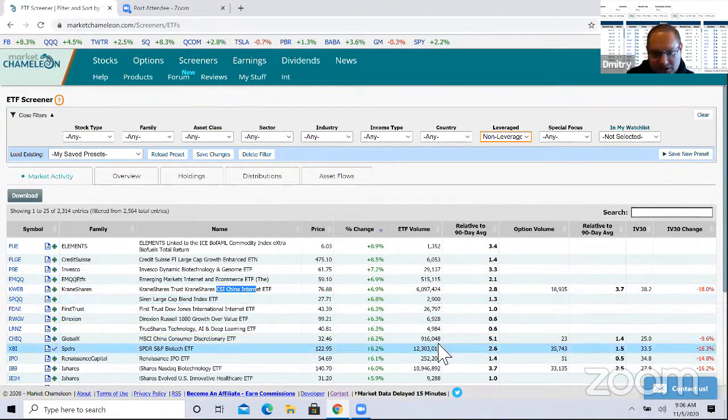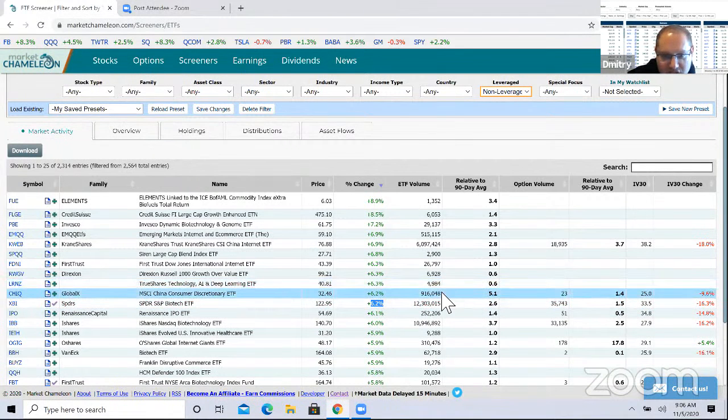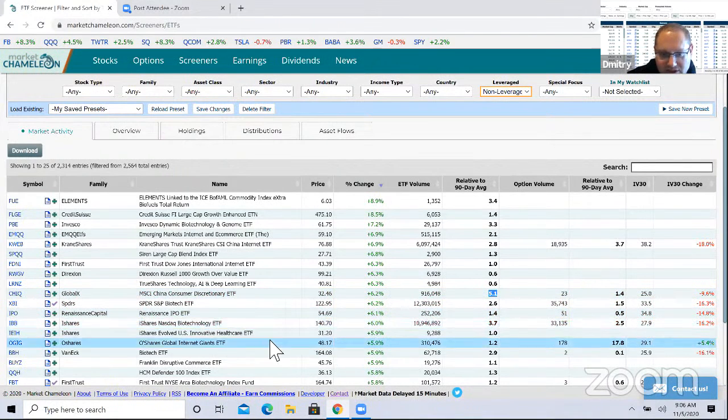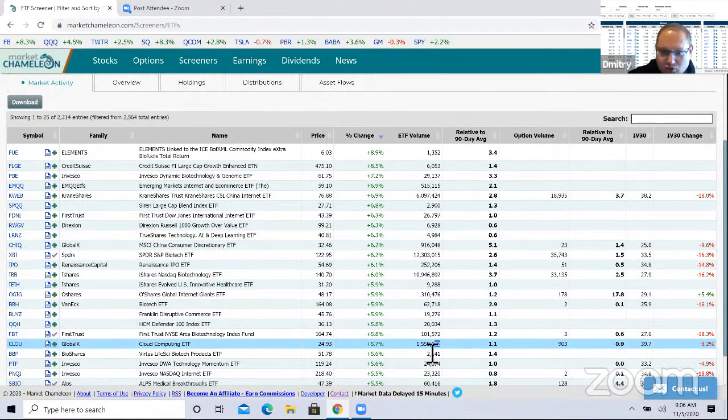Here I see, let's take a look here. Here's 12 million shares. That's the biotech. That's up 6.2% yesterday. There's another China one, 900,000. That traded 5.1 times its average daily volume. So a couple of China ETFs here on large volume. Yesterday, biotech, I see a couple of healthcare. Here's global internet giants. Here's 1.5 million shares, cloud computing. So those are some of the big winners yesterday.